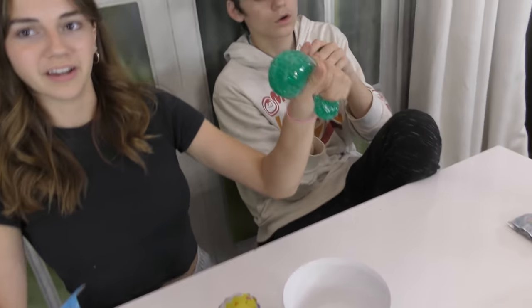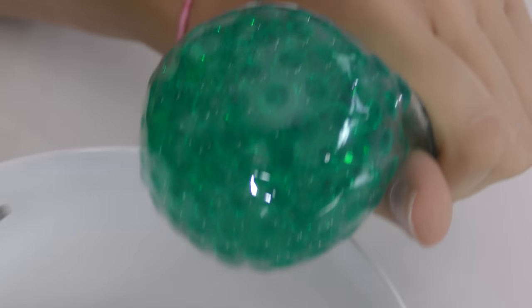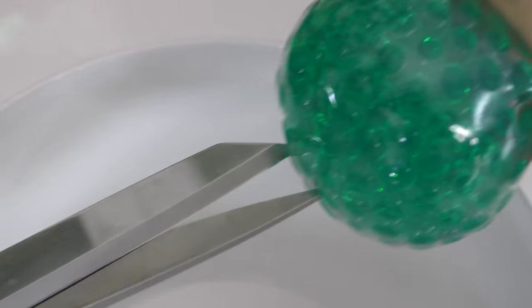And I'm gonna cut open the Orbeez bowl. Okay, ready? Look how pretty the colors are though. And yeah, snip it. It's gonna like shoot out. You gotta aim it down. Scared.